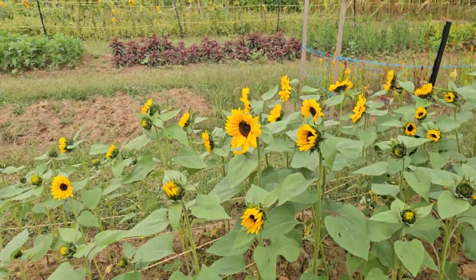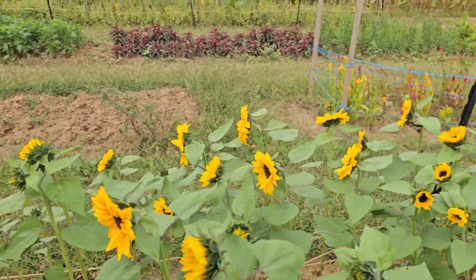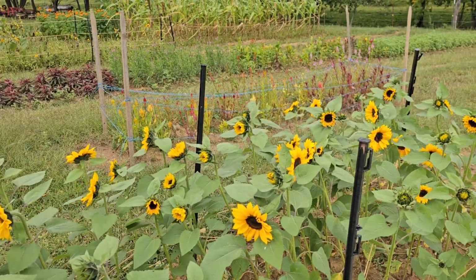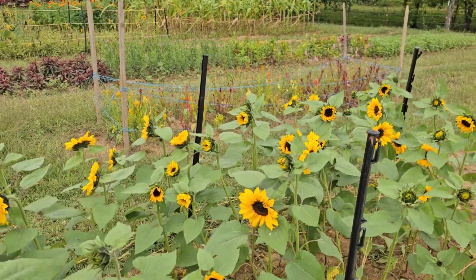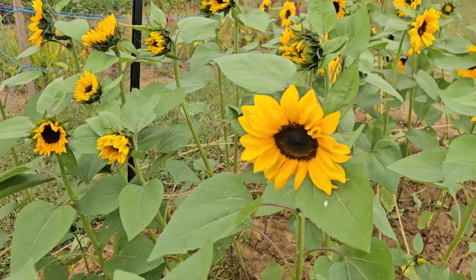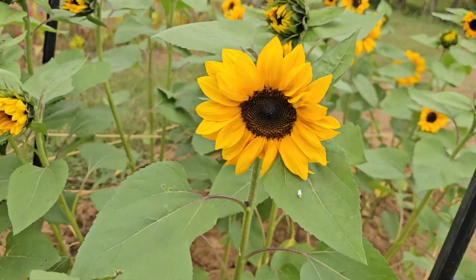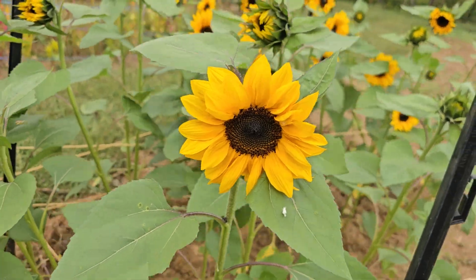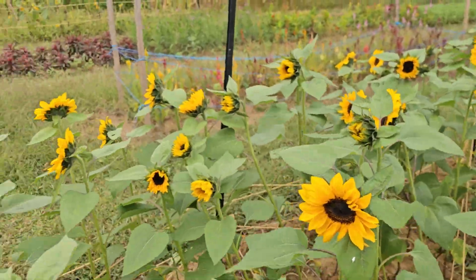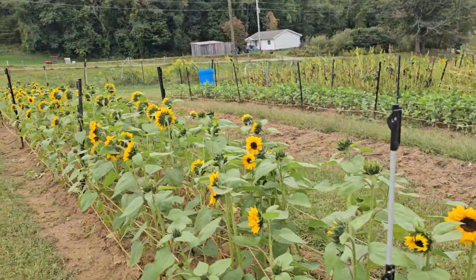There's some that are maybe 3 foot tall. No, they're not. But they are beautiful. But they're just little bitty guys. This one is about the size, I don't know, of a largemouth coffee cup. That's what we'll call it. But just look at them. You can see how breezy it is this morning.